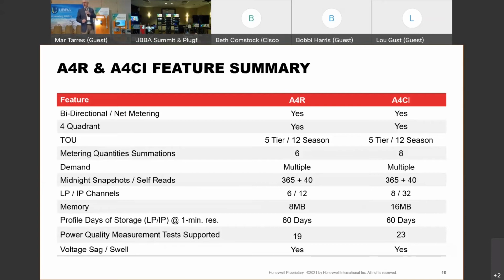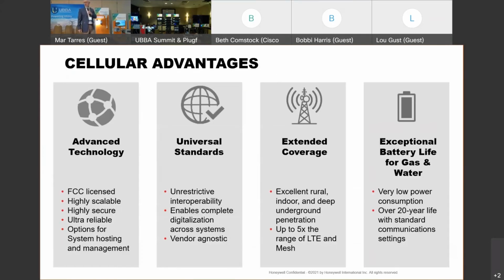So I think that might be essentially my last slide. This is obviously a summary. Best technology. Highly scalable, extremely secure, et cetera, universal standards with 3GPP and giving you that longevity, being able to operate all the way up through even on the 5G networks, et cetera. Great range. And as I mentioned before, specifically for the battery operated device, 20 plus year life.